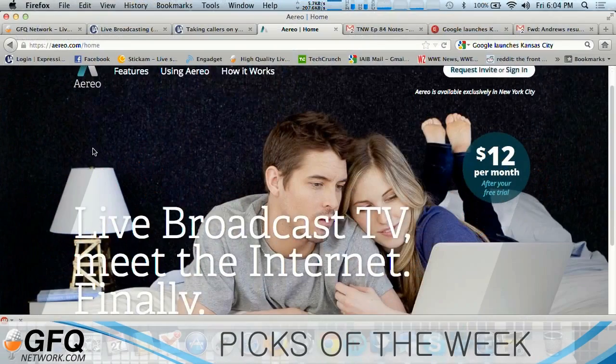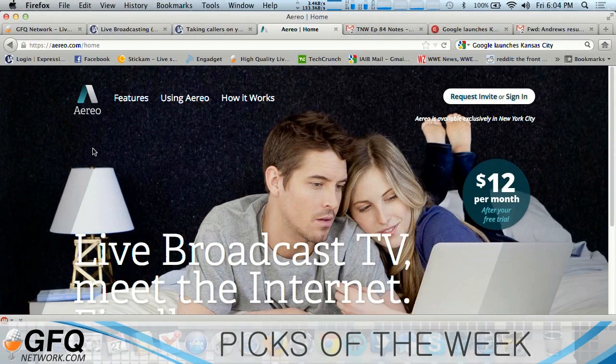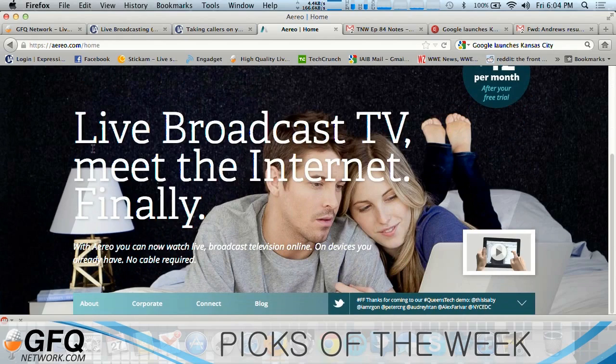Is this the personal antenna? Yes, it's a personal antenna. So pretty much what it does is it turns your mobile device into a TV, and you get over-the-air programming. It's $12 a month. I got it, and I've been using it on my iPad. Right now, it's only on iOS devices, but they're adding more within the next month. They're right by me, actually. They're literally 10 minutes away from me, the company. It requires no cable.